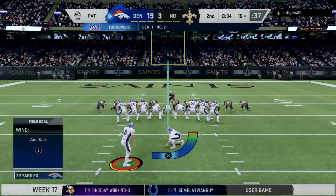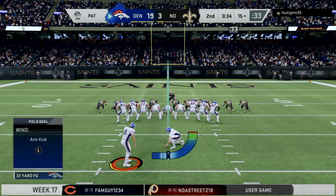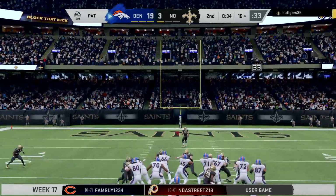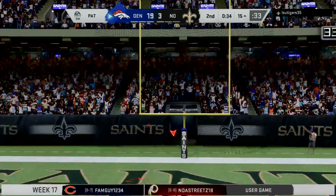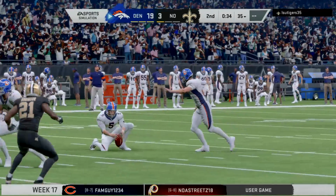Now McManus to tack on the extra point. And oh, it's no good. For the second time now in this first half, he's missed an extra point.